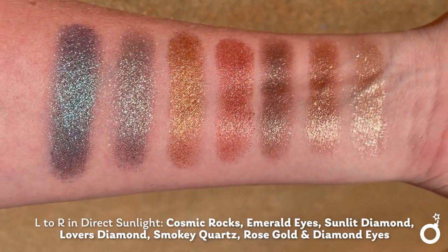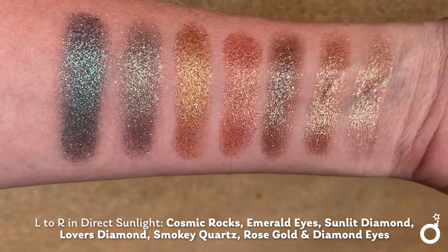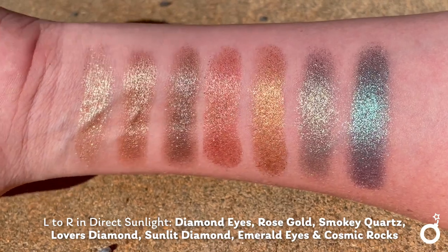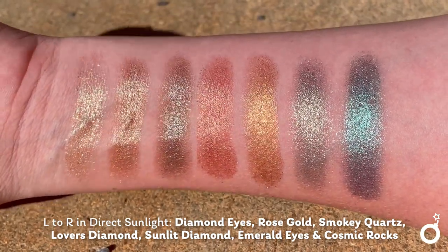So I'm going to, at the end, swatch some similar eyeshadows from the drugstore that are gonna be more comparable to this. And nothing's gonna be quite as multi-dimensional as this unless you go indie brand, but there are a couple drugstore options that'll get you close.